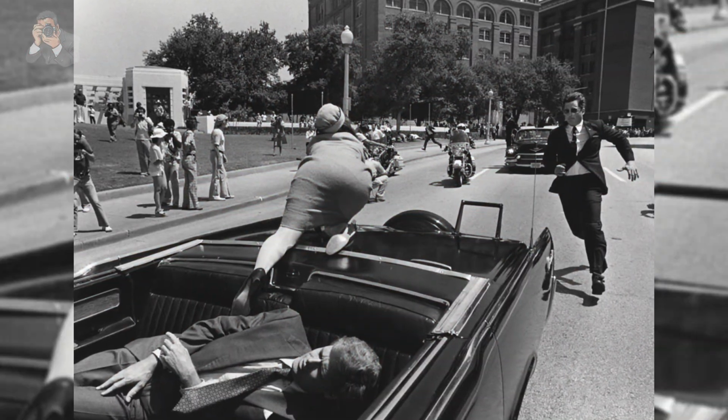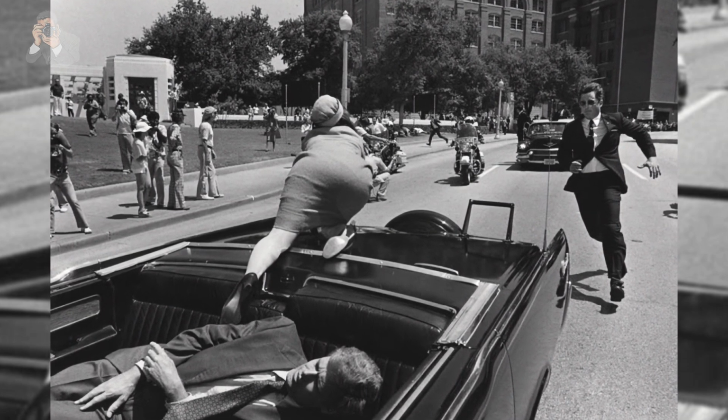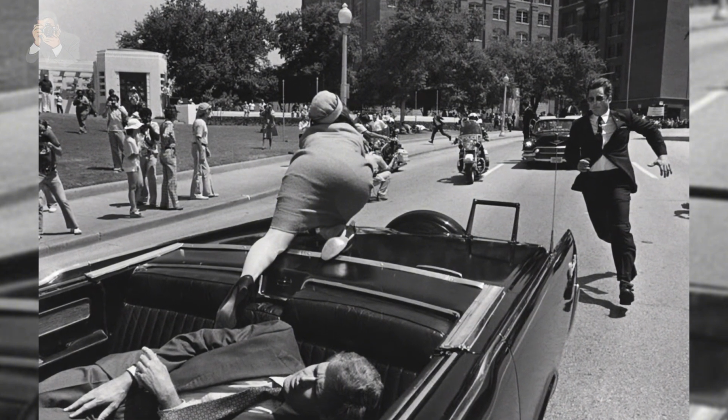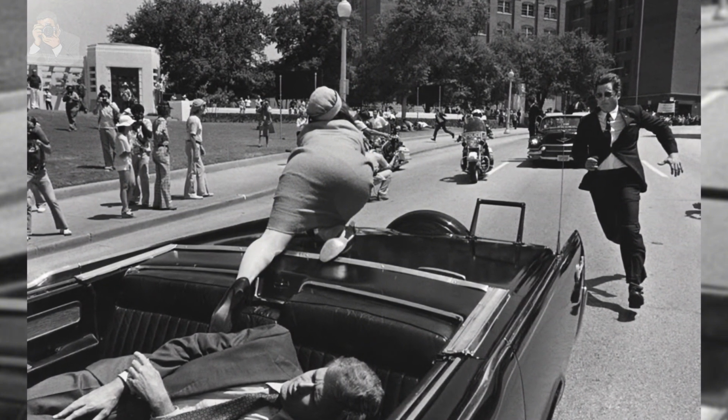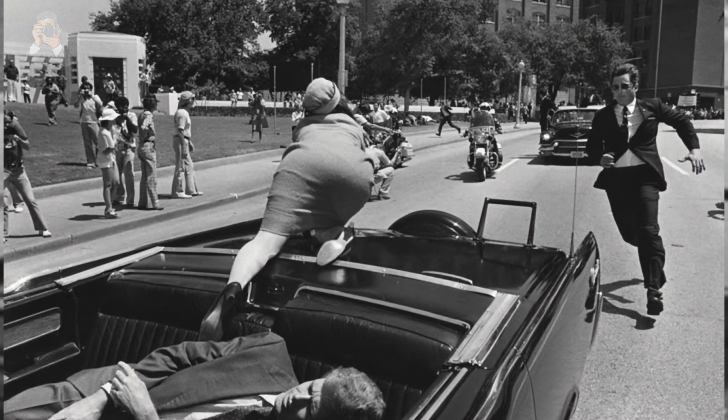A harrowing moment after President John F. Kennedy was shot on November 22, 1963. First Lady Jackie Kennedy climbs onto the car's trunk in shock as Secret Service agent Clint Hill rushes to her aid.